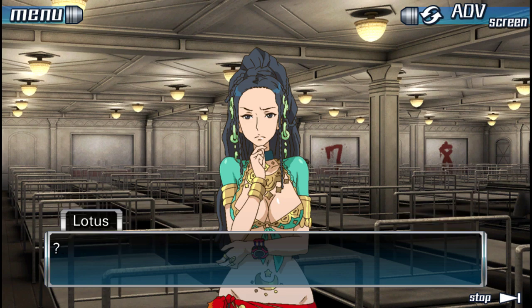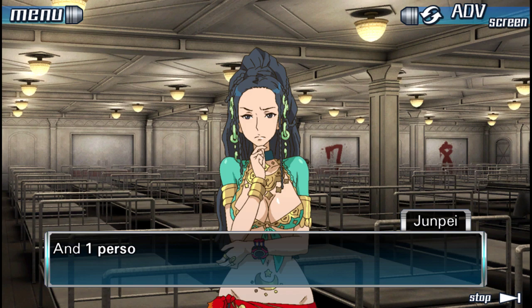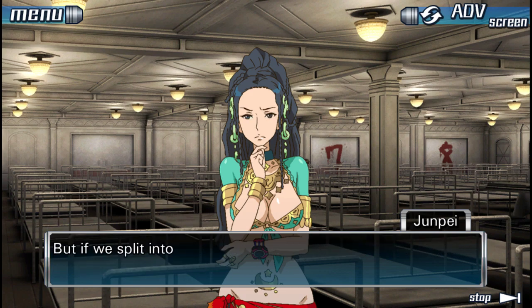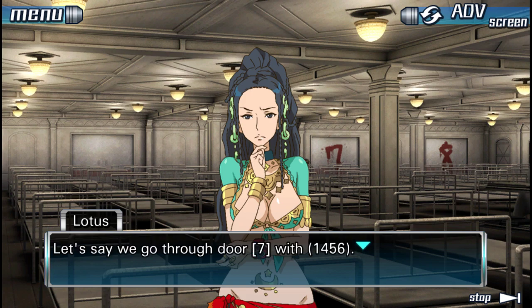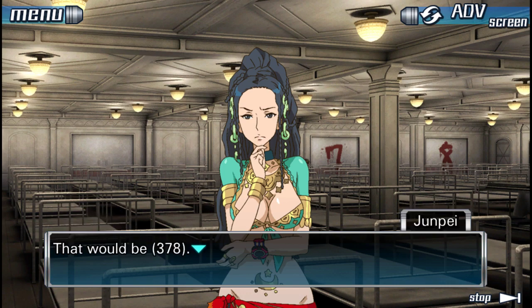Wait a minute. 2 people get left behind if we split into 5 and 2, and 1 person is left behind if we split into 3, 3, and 1. I got that part. You can't go through the numbered doors with any less than 3 people. But if we split into 4 and 3, then why do 3 people have to be left behind? Just run the numbers. Let's say we go through door 7 with 1, 4, 5, 6. Who's left over? That would be 3, 7, 8. What's the digital root for that? 3 plus 7 plus 8 is 18, so add 1.